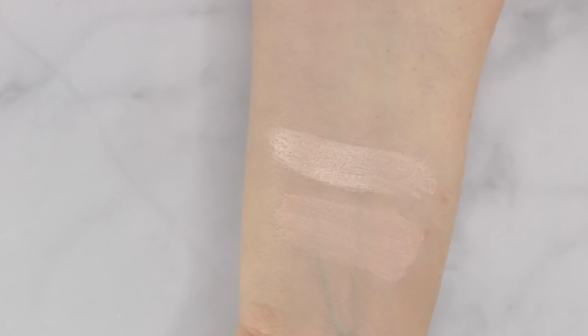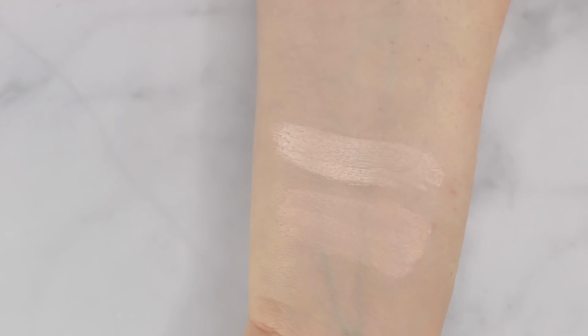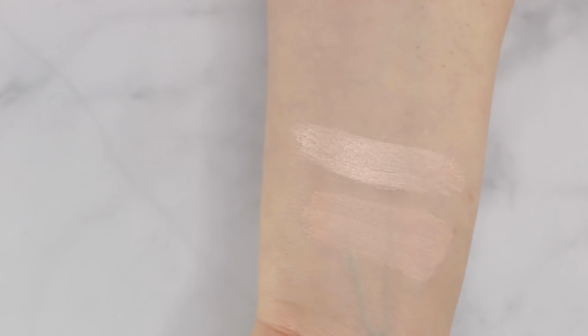But in general, I think this is giving you light coverage, maybe buildable to light-medium. I do feel like you probably should try and find these at a store. And the reason I say that is because it does dry down several shades darker than it appears when you first swatch it. So I went into the store, tried a couple shades on the back of my arm and wandered around, let them dry.